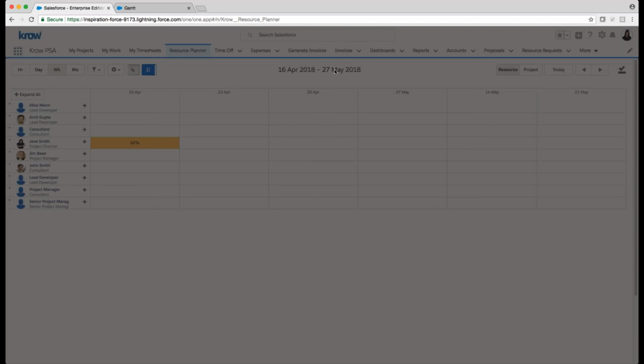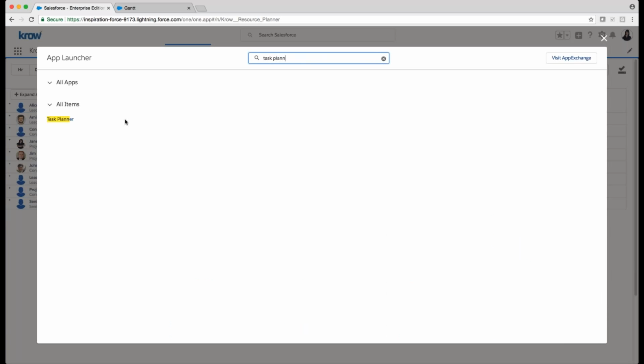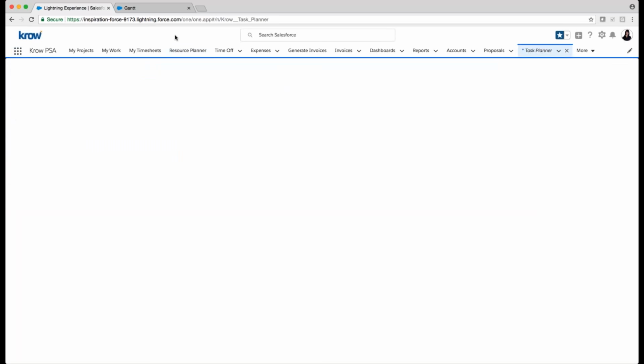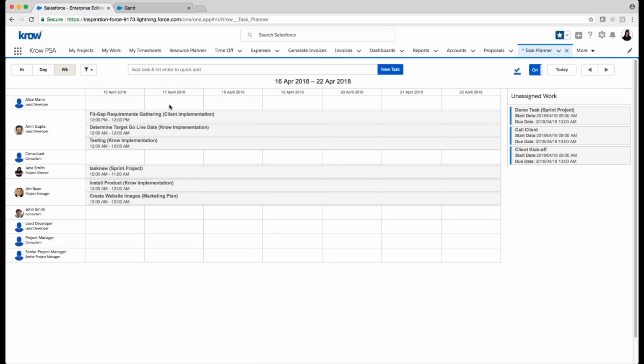Another nice feature that we have, especially for agencies that we find have very granular daily tasks that they're working on, client activities like marketing collateral or something like that, is called the Task Planner. I'm just going to search for this and pull it up.